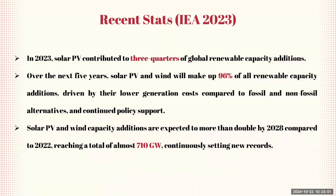All right, so now let's talk about some of the statistics of the solar PV technology. In 2023, solar PV contributed three-quarters of global renewable capacity additions. Over the next 5 years, solar PV and wind will make up 96% of all renewable capacity additions, driven by their lower generation costs compared to the fossil and non-fossil alternatives, and especially with continued policy support. Solar PV and wind capacity additions are expected to more than double by 2028 compared to 2022, reaching a total of almost 710 gigawatts, continuously setting new records.